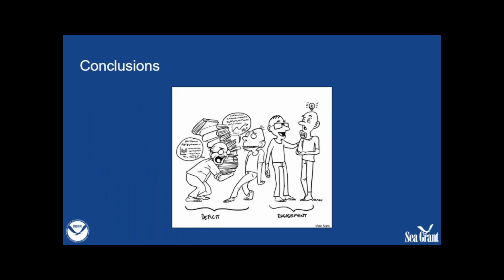And so in conclusion, I just want to show you this little cartoon that I think does a good job of showing how information will not be enough to address the problems facing us today, and how we should really focus on engaging with, listening to, and collaborating with stakeholders and scientists across disciplines to come up with solutions to the problems facing us from climate change.